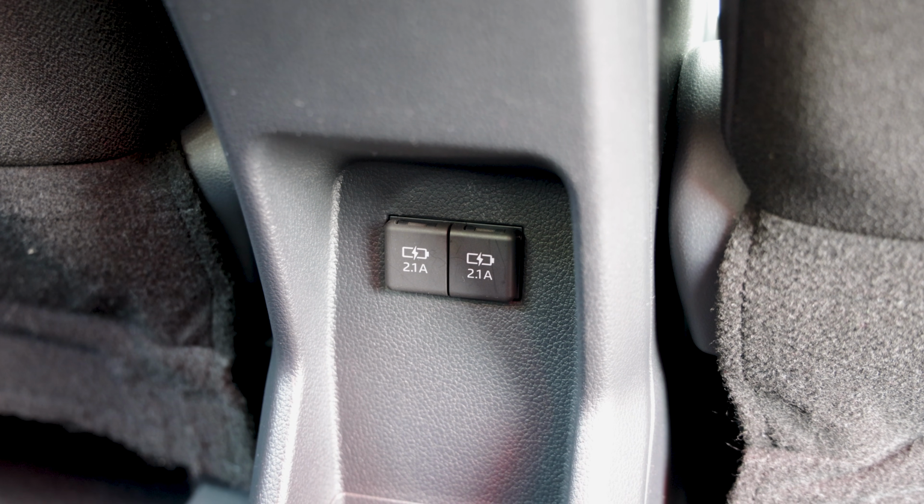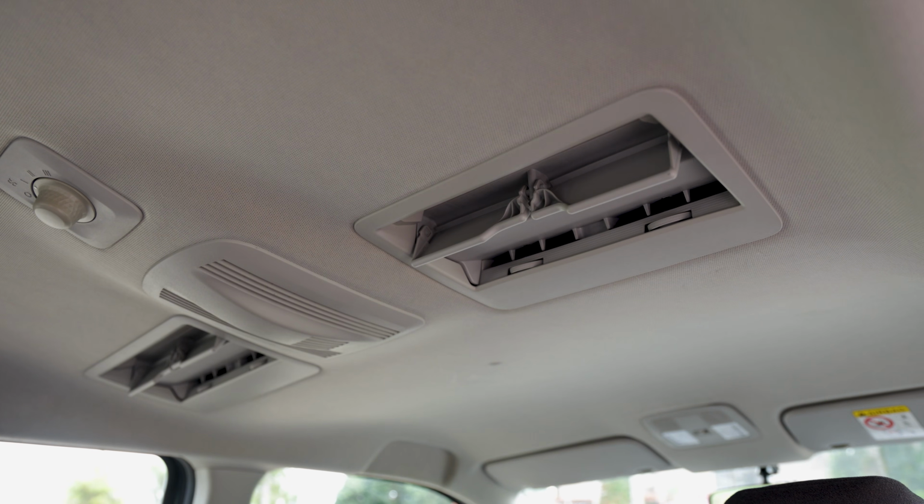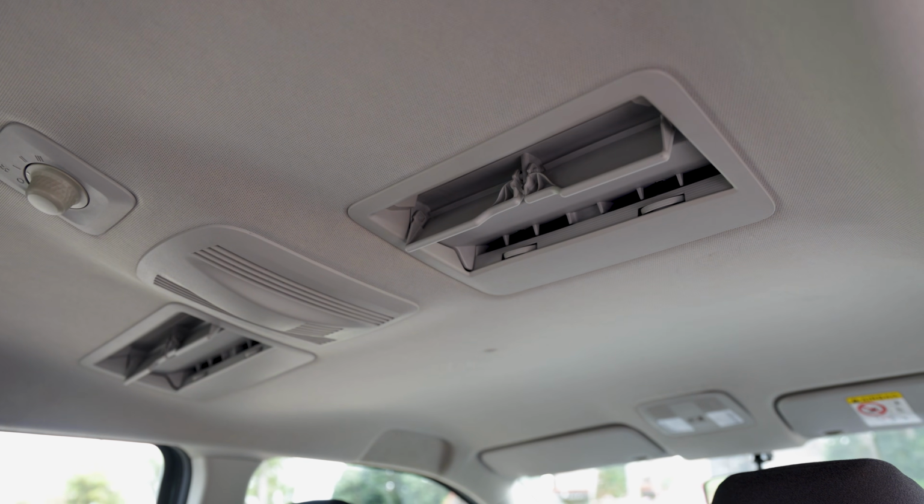Now for the amenities, we do have a pair of USB Type-A charge ports here, and when you look up, we have a unique set of ceiling-mounted AC vents because the flaps that adjust the air direction is separated from the actual vents itself. But what's important is it works, pare. It works to cool down all the passengers inside the Avanza G. Now, let's check out the third row seats in case you have a full load of passengers here and you need to occupy the third row.